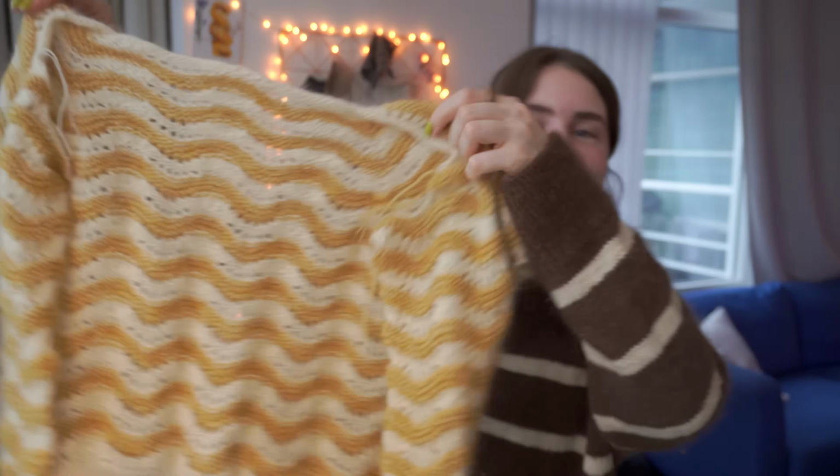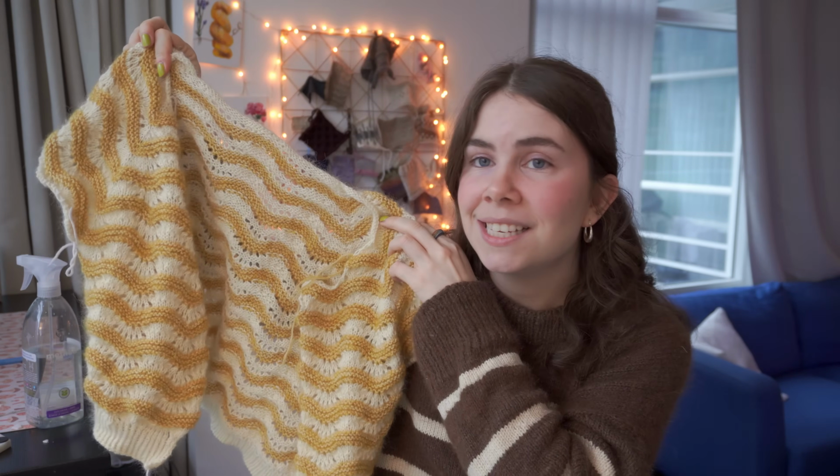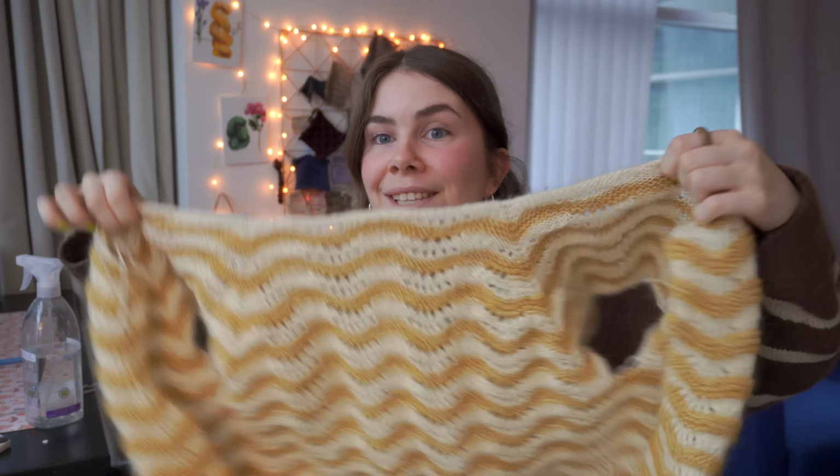The second one that I'm working on is one that I actually bound off the body yesterday. So I'm on Sleeve Island, guys, or I'm going to be on Sleeve Island because I'm starting the sleeves, but it is actually my jean sweater. And if you can tell, this is not a sweater because it is open. I've turned it into a cardigan.